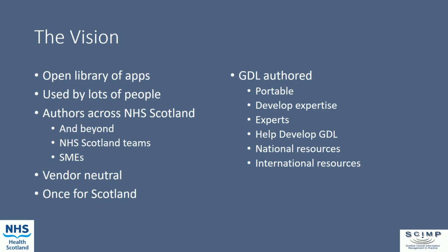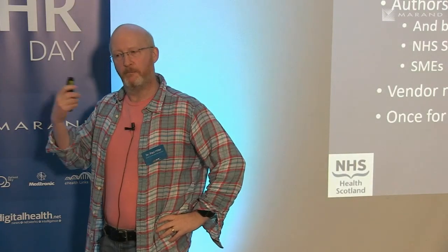Helping develop GDL, I think, is something that is in the back of my mind, but we haven't as yet managed to articulate it completely to the programme. But it's such early days for the programme, I think that's okay.